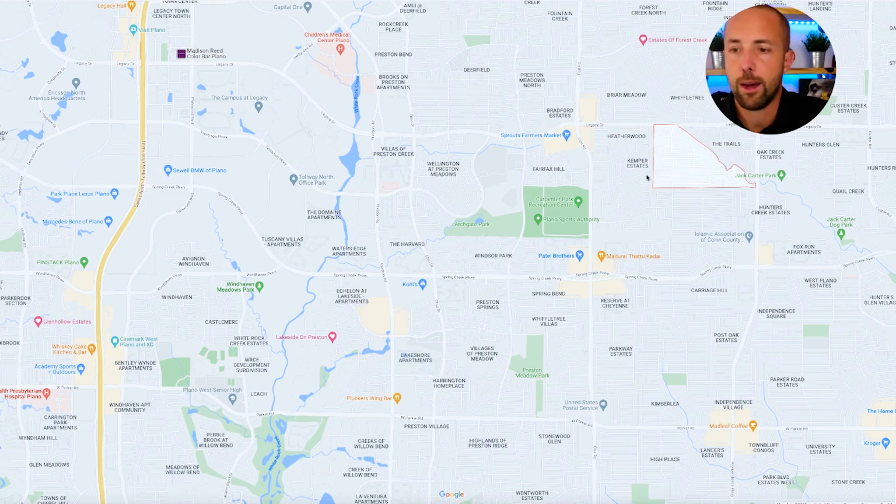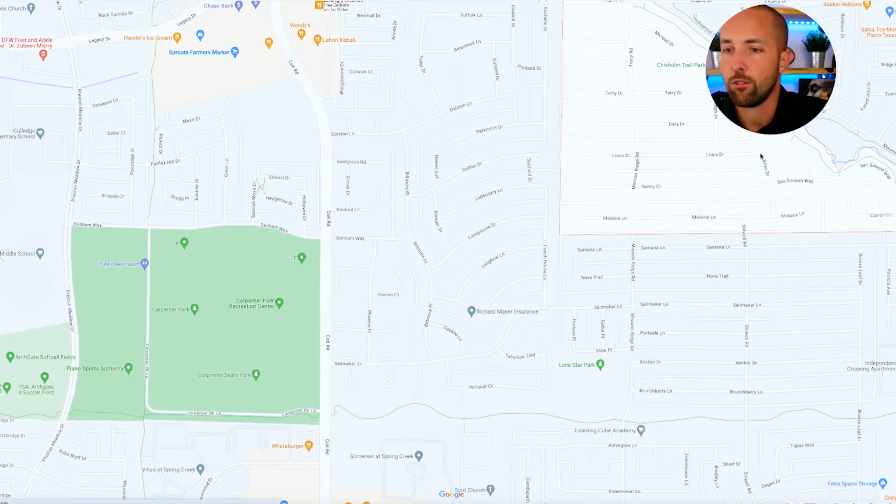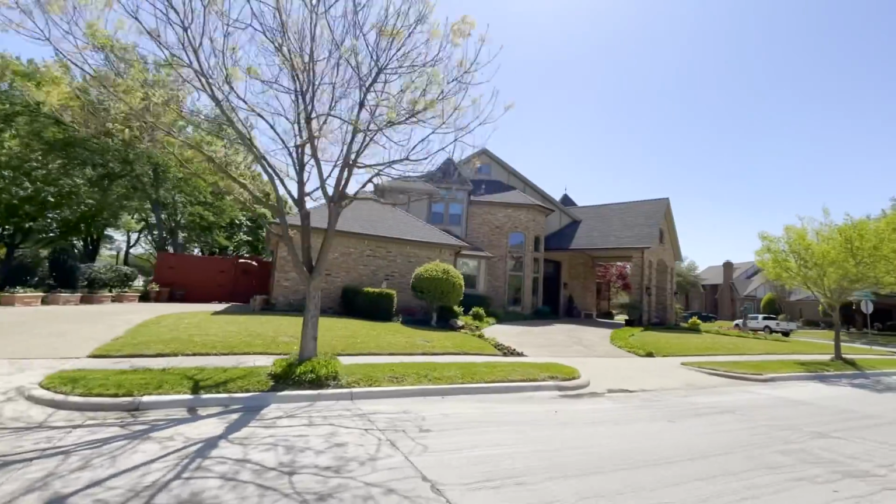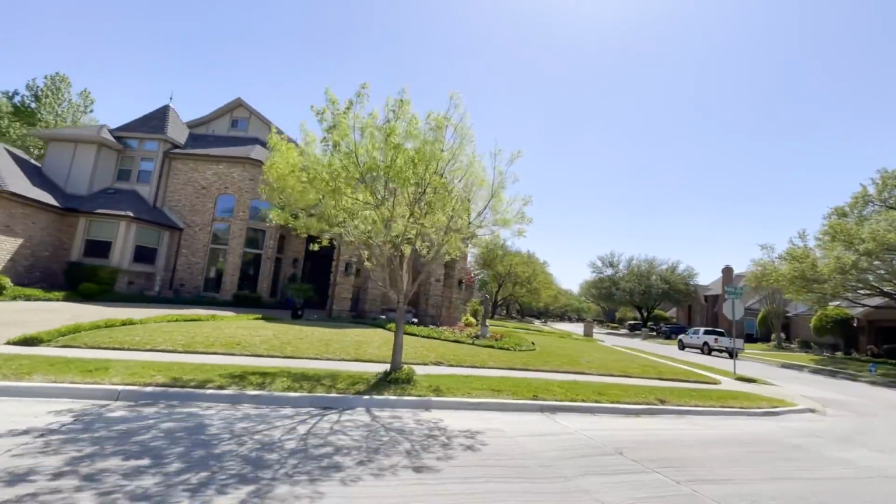Okay, so great spot right here. Really cool creek behind it. Enough of me talking about it, let me show you. Let's jump in the car. Not to be confused with the Estates of Forest Creek, which we'll talk about next.